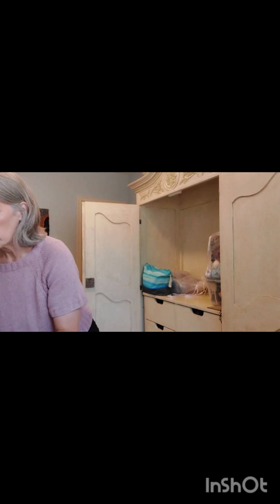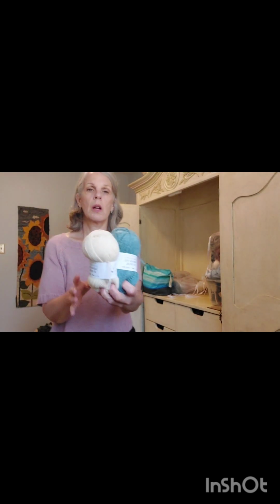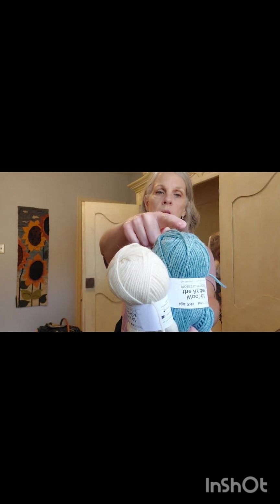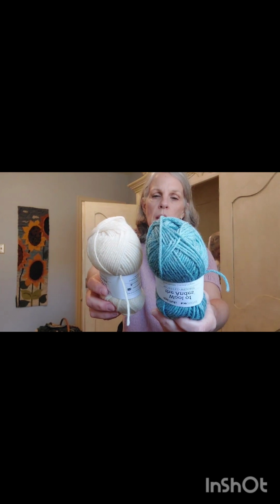2 colors. Let me just get out one of each color. Sorry, should have done this before. I'm out of screen. Okay, sorry. There we go. This is for a colorwork sweater. This is not as bright as it's showing up. It is a much more muted shade.